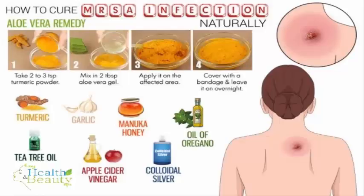Cover with a bandage and change it twice a day. Also, you can boil 1 teaspoon of turmeric powder in 1 cup of milk, then allow it to simmer for a couple of minutes. Strain and drink this golden milk 2 or 3 times a day. You can opt to take turmeric supplements after consulting your doctor.